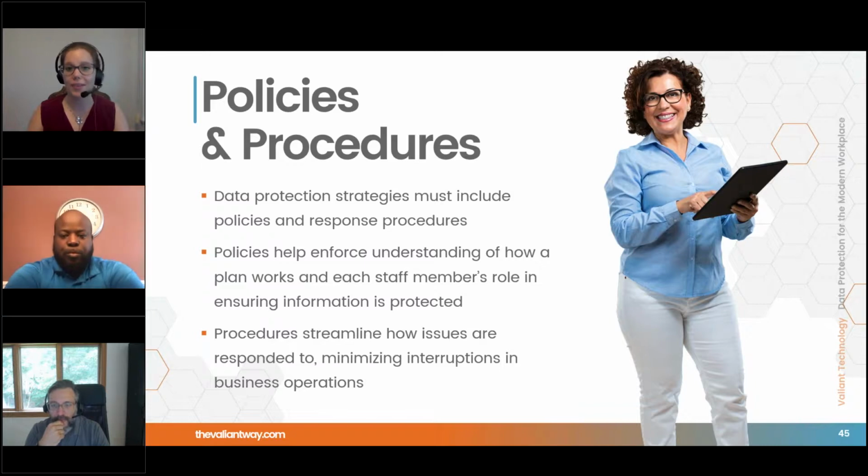So if you do have that SaaS protection, someone's got to set off the alarm and make it so everything gets locked down and that you can restore. If you're a Valiant client, you just give us a call and we'll get that started for you. But you need to know what your steps are for that and what each staff member's role is in those steps, both before a breach might occur to prevent it and after to recover.